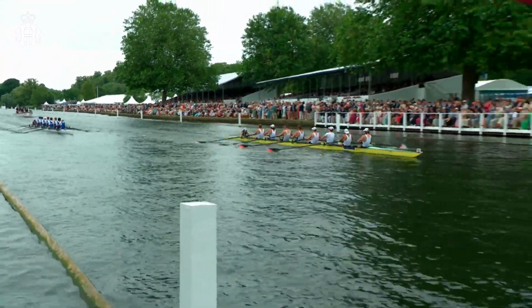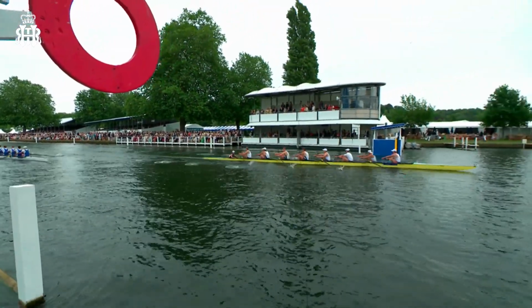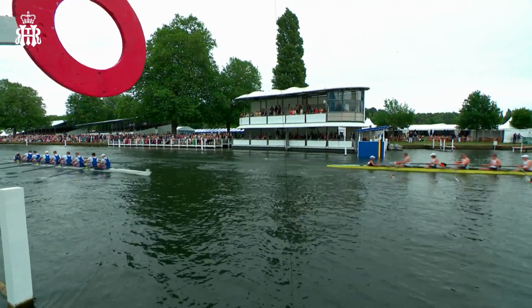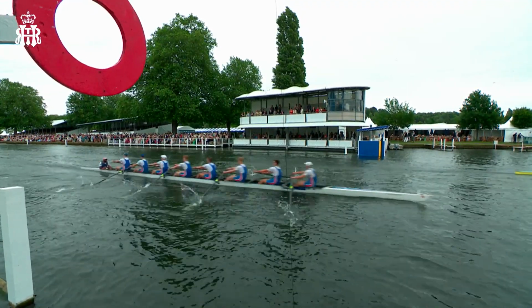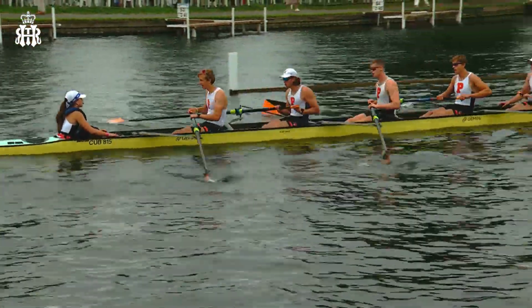And it's only now that the young men of Princeton can really relax and enjoy the view of the finish line as they go through, just to lengthen a little bit up on Newcastle University. So well done to Newcastle, really hung on well through that. Princeton were pushed and pushed and pushed.